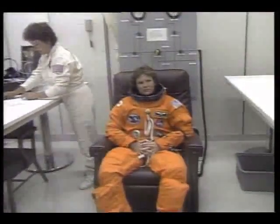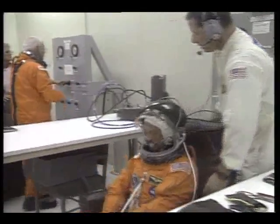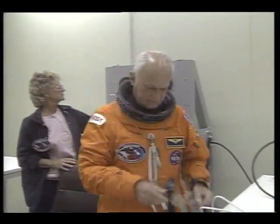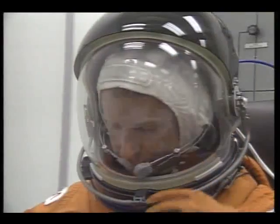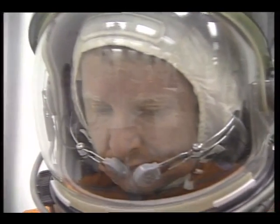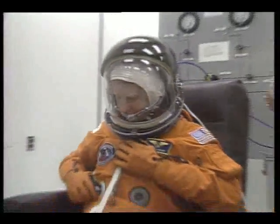On the other side of the room is mission specialist Dr. Catherine Sullivan, awaiting the helmet attachment, otherwise her suit up is essentially complete. Here is Navy Captain Bruce McCandless. McCandless and Kathy Sullivan will be doing the contingency EVA on this flight should one be necessary. And Dr. Steve Hawley ready to go. He will be operating the remote manipulator arm to deploy the Hubble Space Telescope on flight day 2.